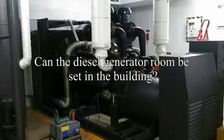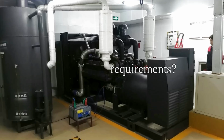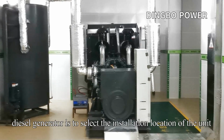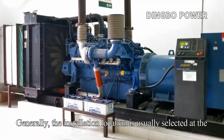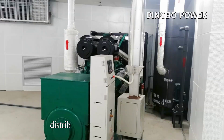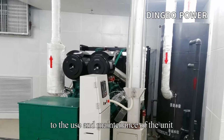Can the diesel generator room be set in the building? What are the requirements? The first step in setting the standard machine room of diesel generator is to select the installation location of the unit. Generally, the installation location is usually selected at the location that is both convenient and economical for power distribution connection and conducive to the use and maintenance of the unit.